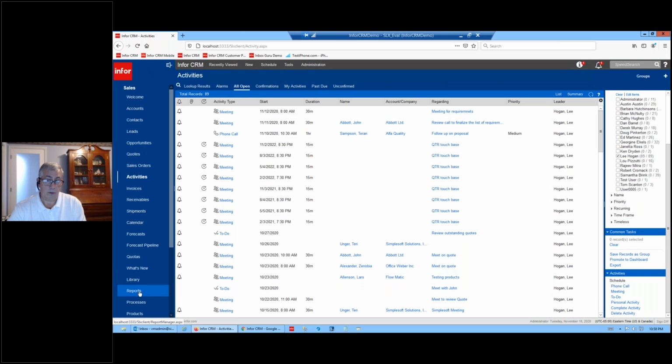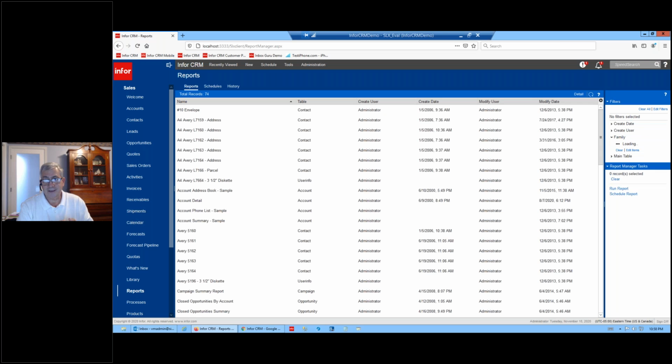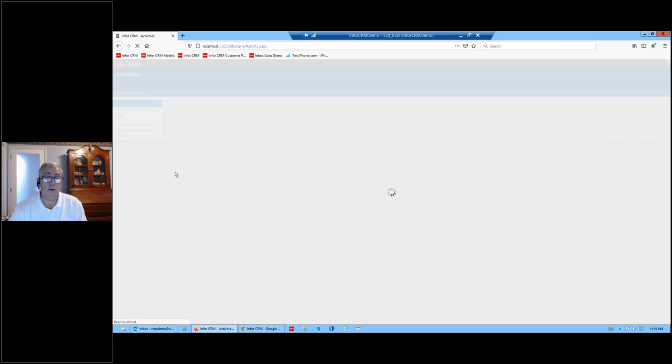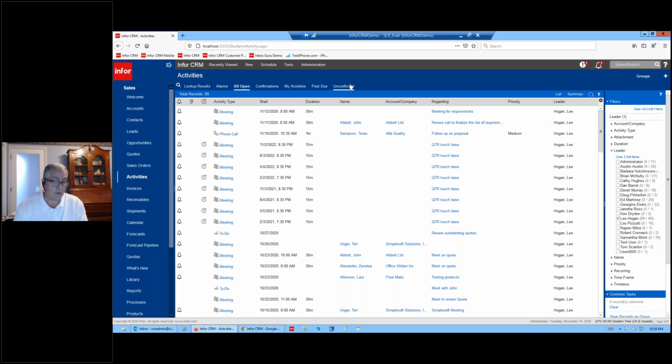Now, there are activity reports, but the standard activity reports are very paper consuming. They have a lot of data. There is a current activities report, but it is fairly voluminous. You could edit that report and simplify it into a simple list, and then run the report for the current activities and have it prompt you for what time frame you want. But if you're not in a release level that has the group capabilities where you can create your own groups, then you may want to design the report the way you want.